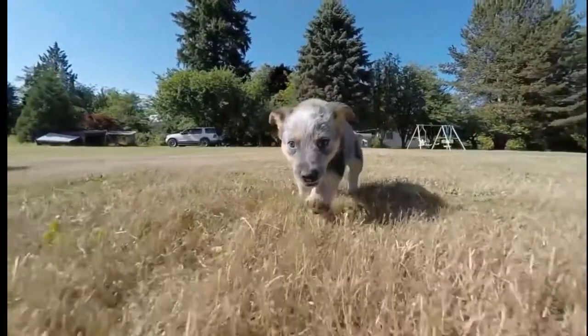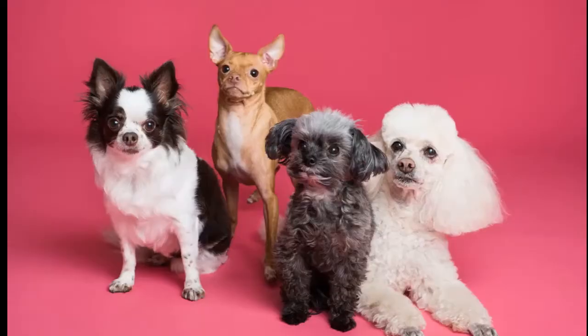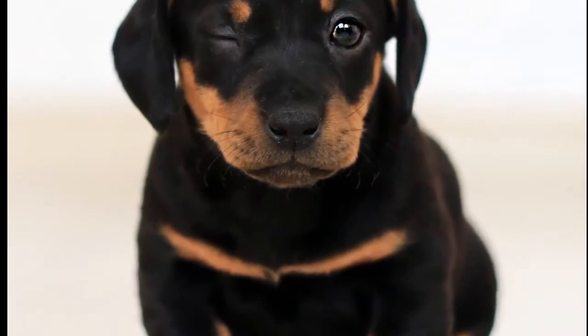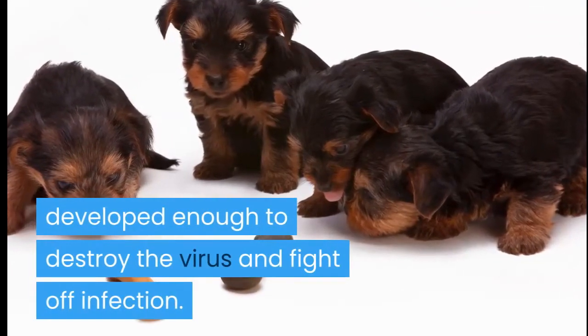for infection. Newborn puppies receive antibodies from their mothers that help provide immunity, but immunity to CPV wears off before the puppy's immune systems are developed enough to destroy the virus and fight off infection.